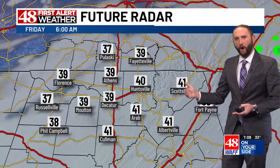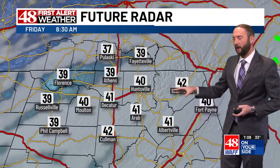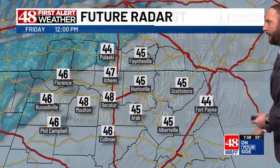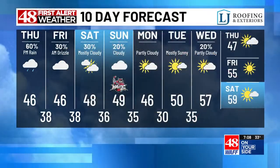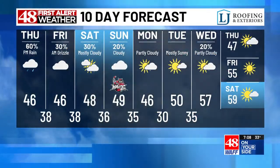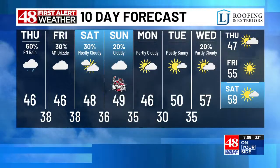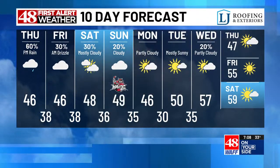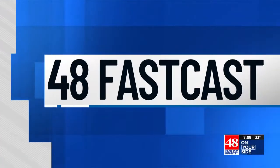So tomorrow morning, wet roads, poor visibility from the low clouds, maybe some fog, even some periods of drizzle, but at least we are dry for the morning commute. And then into tomorrow, more cloud cover, a cool day with temperatures staying in the 40s. Same thing goes for your weekend. The weekend could bring a few isolated showers Saturday night as well as Sunday evening. Looks drier and even a bit warmer as we head into next work and school week.